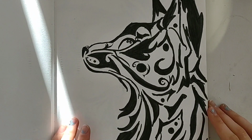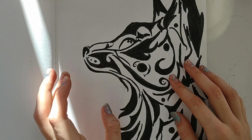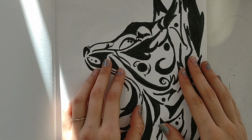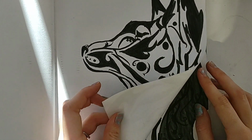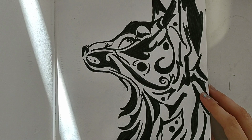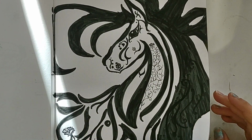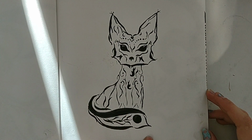Ooh, okay, so this is tribal art. I don't know if that's what you actually call it. That's what I saw online, and that's what I always looked up. But I think I got into that a lot because I liked how they did the marker, and it looked really cool and dark and yet pretty. Same with this. You're going to see a lot of tribal art in here, honestly, because that's what I really liked to do for a while.